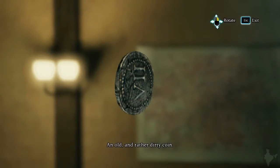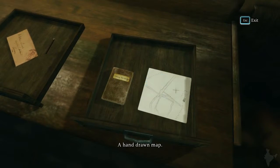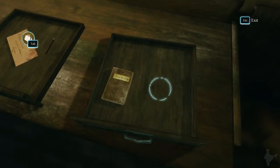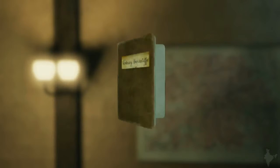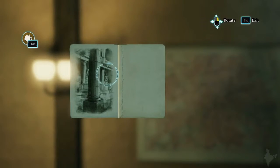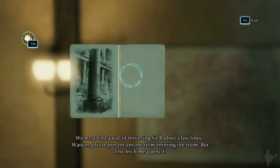An old and rather dirty coin. A hand-drawn map. Rodney Bentcliffe's notebook. It may contain something of interest. The last pages were torn out. We must find a way of retrieving Sir Rodney's last lines.